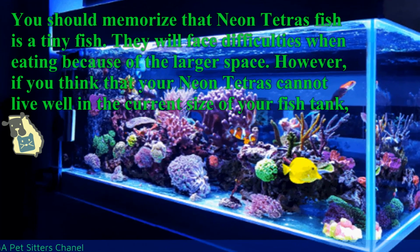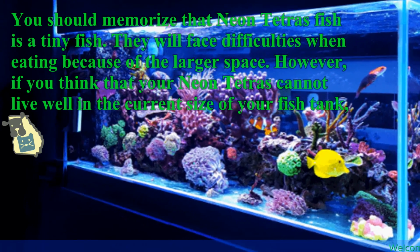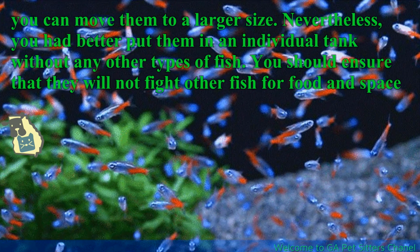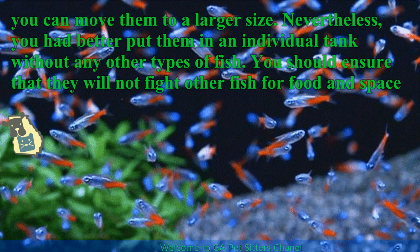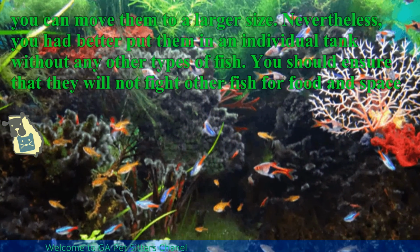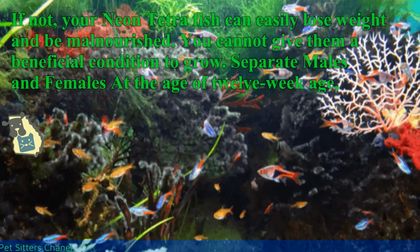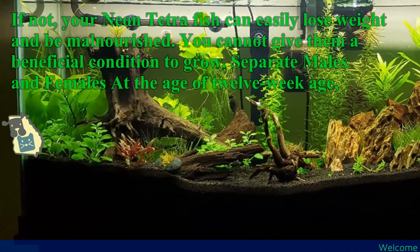However, if you think that your Neon Tetras cannot live well in the current size of your fish tank, you can move them to a larger size. Nevertheless, you had better put them in an individual tank without any other types of fish. You should ensure that they will not fight other fish for food and space. If not, your Neon Tetra fish can easily lose weight and be malnourished. You cannot give them a beneficial condition to grow.